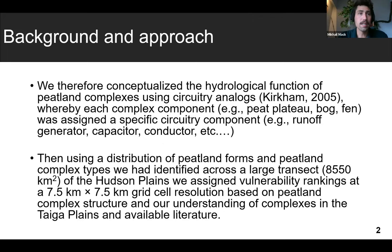Then, using a distribution of peatland forms and peatland complex types we had identified across a large transect of the Hudson Plains, we assigned vulnerability rankings at this 7.5 square kilometer grid cell resolution, based on the peatland complex structures and our understanding of complexes in the taiga plains and available literature.